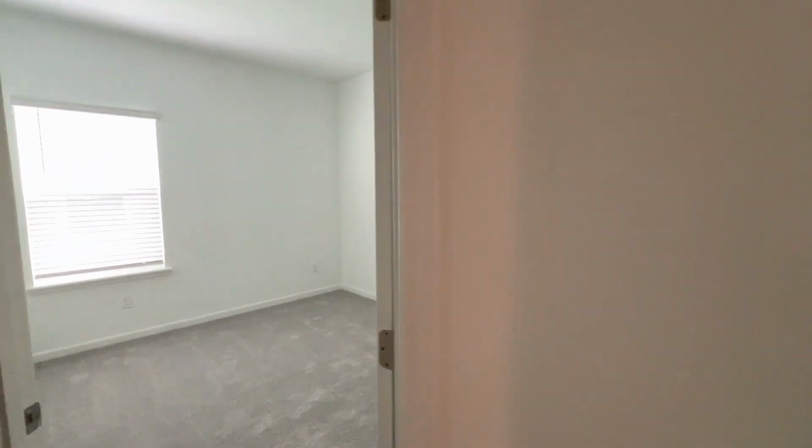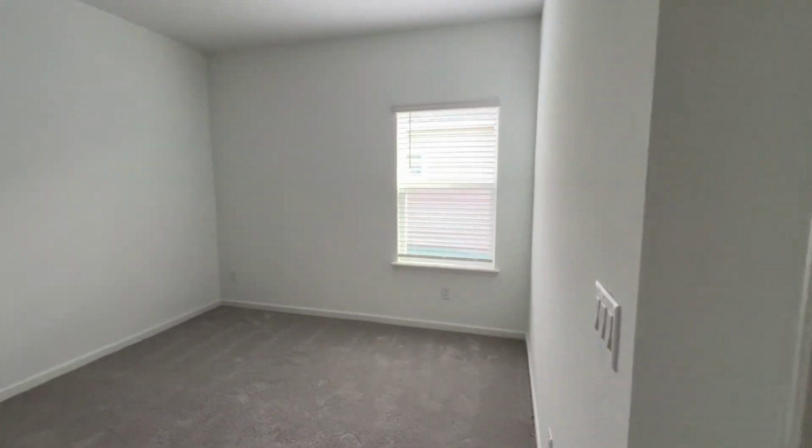Again, my buyer was not too particular about this floor plan for similar reasons to the Alexia. She just did not like how the home flowed with the bedrooms. And then of course, she did not really care for how the kitchen was laid out.